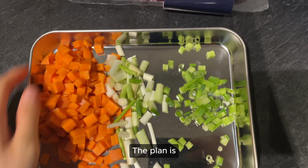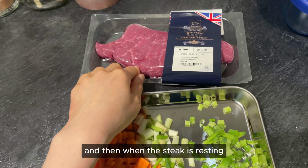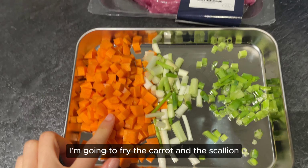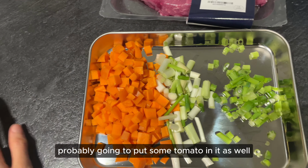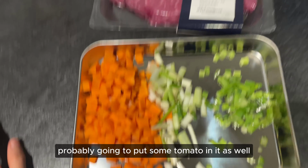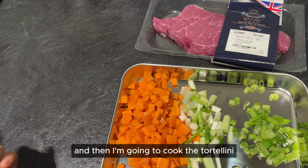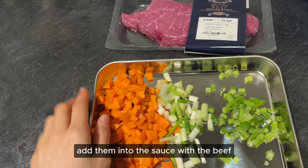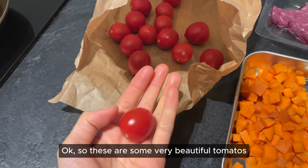The plan is I'm going to fry the steak, and then when the steak is resting, I'm going to fry the carrot and the scallion and make a little sauce with it. Probably going to put some tomato in it as well. And then I'm going to cook the tortellini, add them into the sauce with the beef, and top them with the salad. Okay, so these are some very beautiful tomatoes.